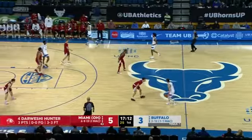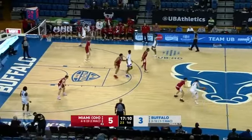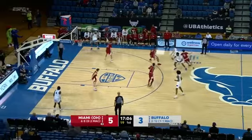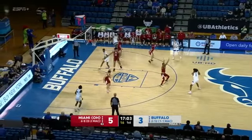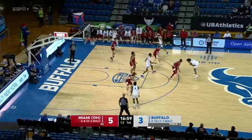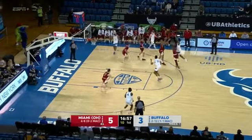Miami's looking to extend their defense a little bit, really try to stay in the gaps and make Buffalo take contested jump shots. And they'll play a lot of players, which I think allows the defense to stay a little more aggressive. Look how quick they are sliding from one side to the other.